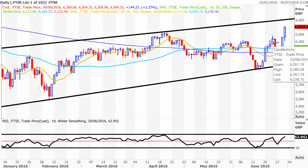Any dips back to the former 63.80 high from earlier this month, regarded as a buying opportunity, and an end of day close back below that would even question 66.20 and perhaps even more over the next couple of weeks.